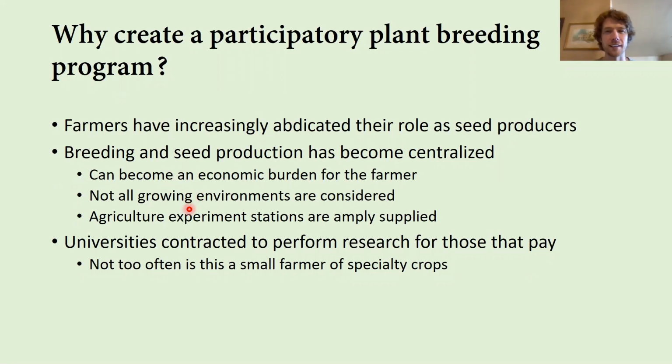So it's about decentralizing seed production, so that seeds are adapted to the different areas. And for universities and breeders, agriculture experiment stations are amply supplied. So if you're breeding for a stressful environment or the way you farm, maybe you use sheep manure, an agriculture experiment station at a university is not usually going to do that. For the most part, they're probably just going to add anhydrous ammonium to the field to supply enough nitrogen. So it's a different environment, and it's also amply supplied. So unless you're specifically breeding for it, they usually don't breed for stressful conditions.